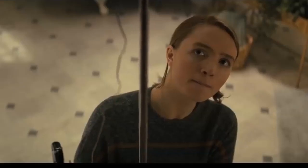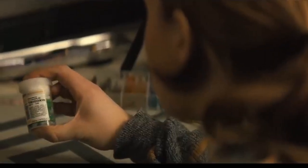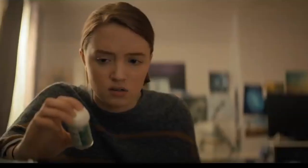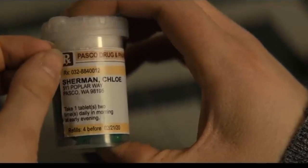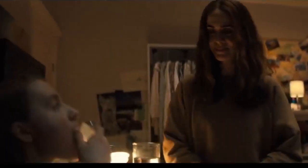The following day, Chloe takes a medicine from the cupboard and notices Trigoxin on the package, which confuses her as it is her name on the medicine. She removes a sticker with her name and discovers Diane Sherman's name on the back. Before bedtime, Chloe receives the same medicine as the previous night. This time, Chloe refuses to ingest the green tablet and returns it for examination.